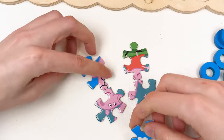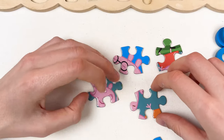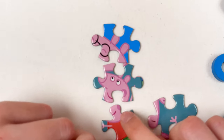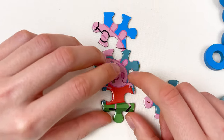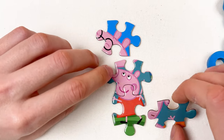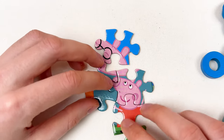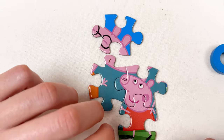Right, let's take this puzzle piece and see. Here we have the glasses of the pig. And here we have a sun, right? Here we have another puzzle piece. And here you can see we have a mouth of the Peppa. Let's try to do this. Great. And let's then try to take this one and see where we can place it. Maybe if we turn it like this, we can connect. Great. Let's take the next one.